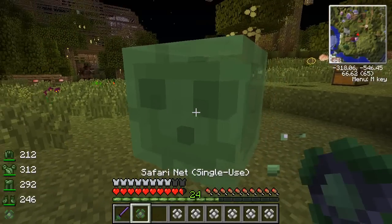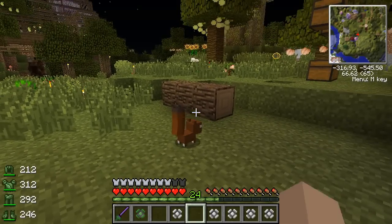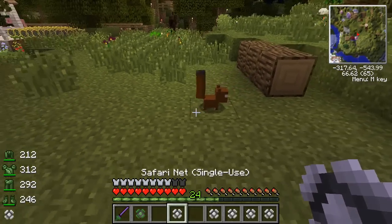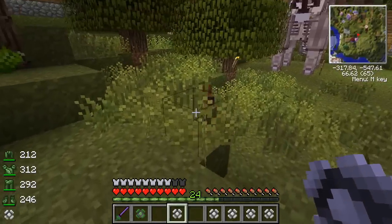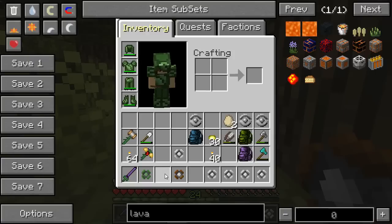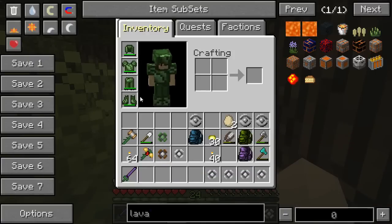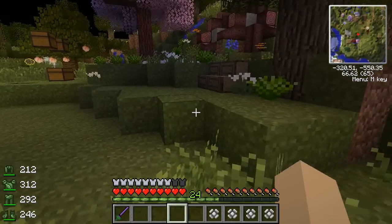Oh, it's a slime! I'll keep it. I'm okay with that. And what is this? What are you? You guys, I think it's a squirrel! No, come back! Come back! Oh my gosh, come back! Oh my gosh, I've never seen a forest squirrel before! I've never seen one before, and it is so cute.